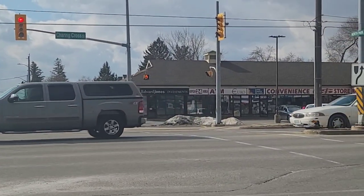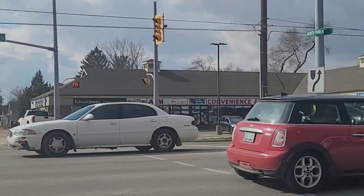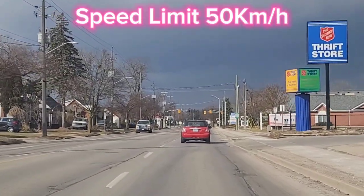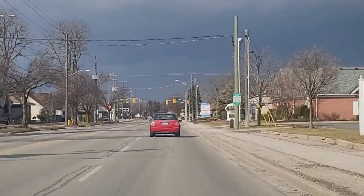Complete stop before line on red light. Check left side traffic, then right blind spot before taking right turn. Speed limit is 50 kilometers per hour on this road. Keep scanning all the business driveway on the right side.